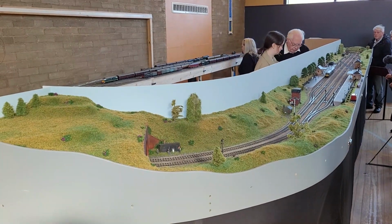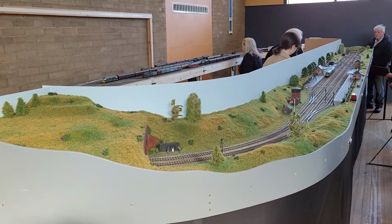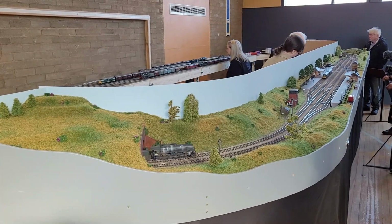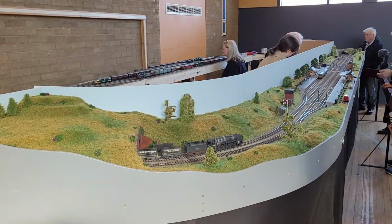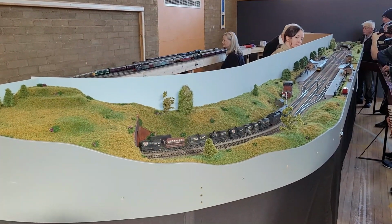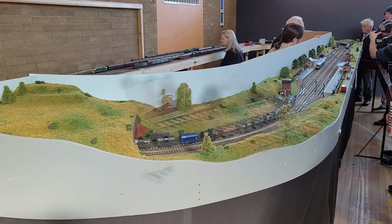After reminiscing about the days when he exhibited many layouts, they started thinking of building a new layout that they could operate together. This is loosely based on the now closed Great Western Railway station of Badminton, which was sited between Bristol Parkway and Swindon.